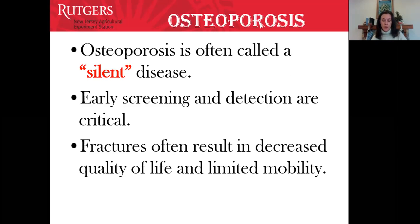Many people aren't aware that they have osteoporosis until they either have a bone densitometry test, which is also called a DEXA, D-X-A. We'll talk more about that in a minute. Or they have a minor fall, which then causes a fracture, a bone to break. And that's why early detection is so important.